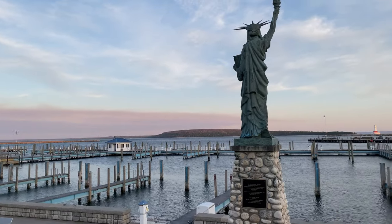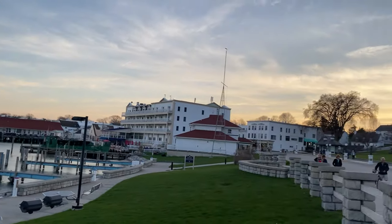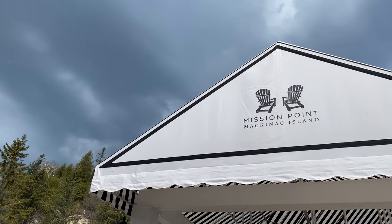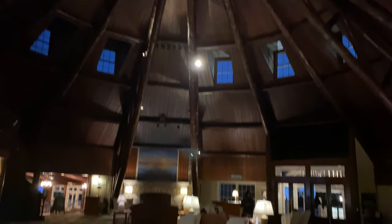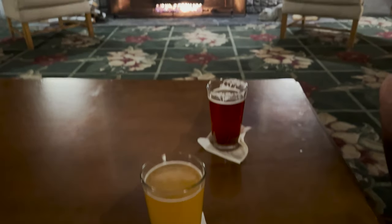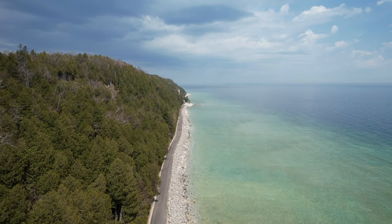Well, it's gonna be hard to top that meal here on Mackinac Island, but we're gonna keep trying, so we'll see what Mackinac Island has in store for us tomorrow. We are ending our day here on Mackinac Island with a few beers here back at our resort. It's been a good day.